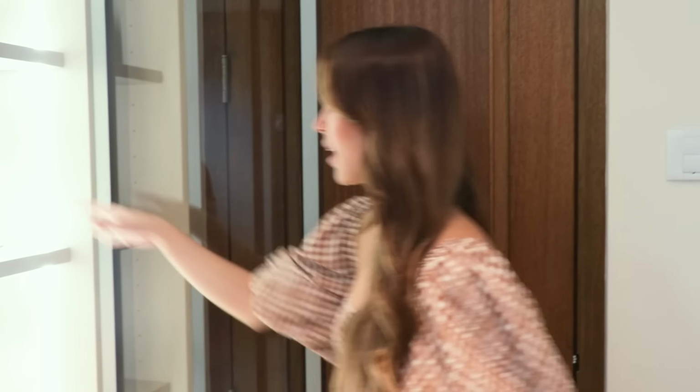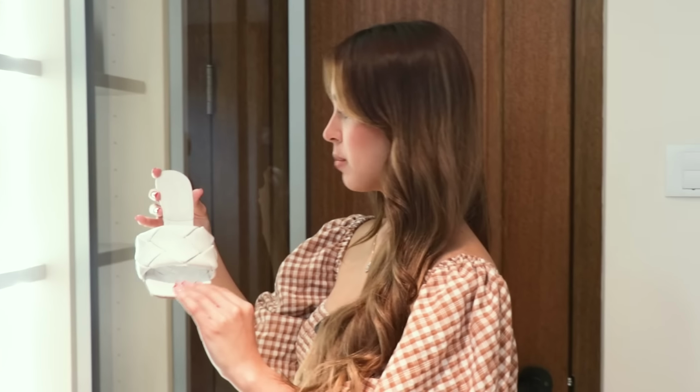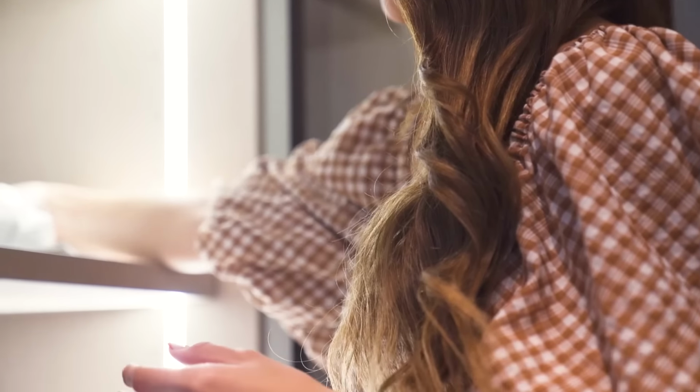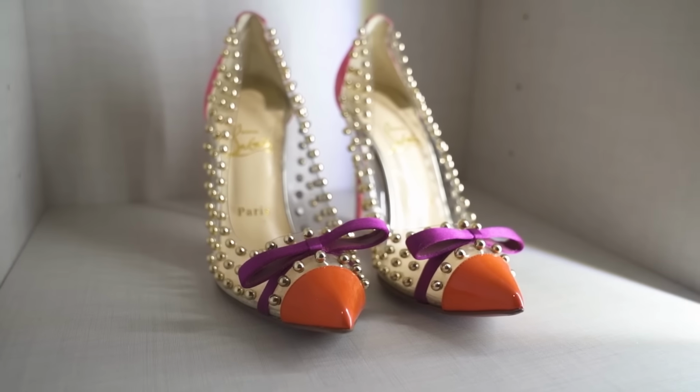Ito, shoes na siya. Nandito siya kasi favorite ko din eh. Like this one from Bottega. Another pair that's here is Christian Louboutin heels. It's yummy. The colors are so yummy. It's also one of my favorites. Let's go here.